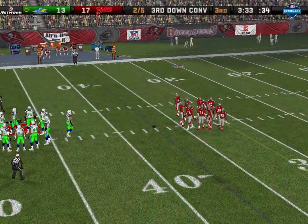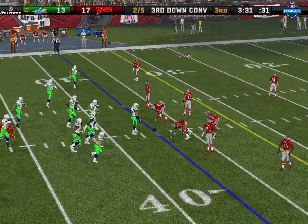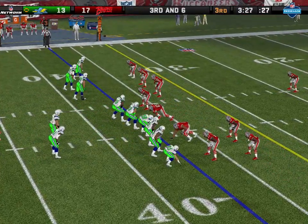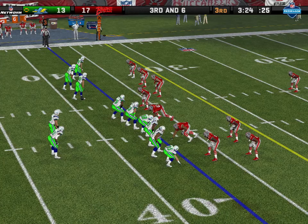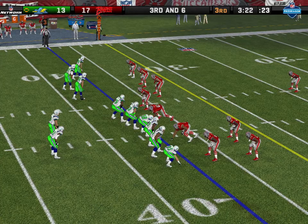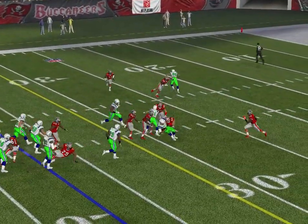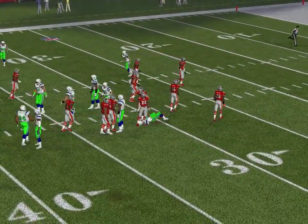We turning it up. Get it started. Keep the throttle down. Dropping back. Throw. And it's caught. Bart is there on the stop at the 28-yard line.